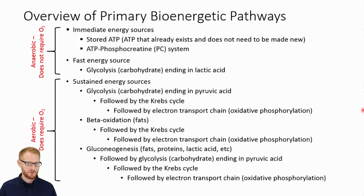All right, so if we look here, we have our immediate energy sources. We have something I, just me personally, call stored ATP. What I mean by stored ATP is the ATP that's inside the muscle, just waiting to be used, that was produced a while ago. Last time you used the muscle, it was produced at the end, and it's just sitting there and available to us. We do have a small amount of stored ATP in the muscle. It's not much. It can only last a second, 2, maybe 3 seconds of activity, but we do have some.